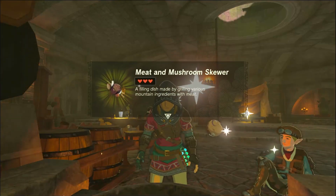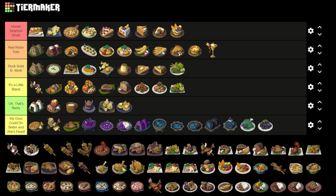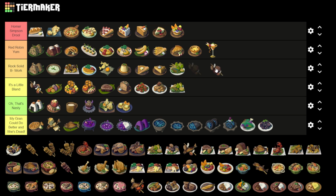Mother of mercy! Now, a meat and mushroom skewer, that's getting a little closer to a kebab that I would be down for. So I think I'm gonna put the meat and mushroom skewer a little bit higher than just the plain mushroom skewer. That's rock solid B- work. Again, it is just putting meat and mushroom on a stick and then cooking it. So it's not really 4-star cooking.